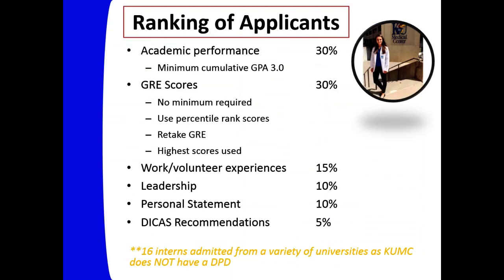So one of the important things that I'm sure you're interested in is what we're looking for in our applicants. So we really are looking for that well-rounded individual. We do have kind of an emphasis on the academic performance. So if you're thinking on a 100-point scale, this is how we distribute. So 30 of the points would go for academic performance.